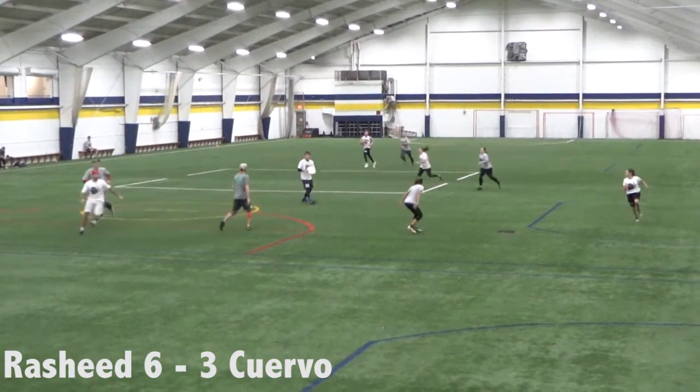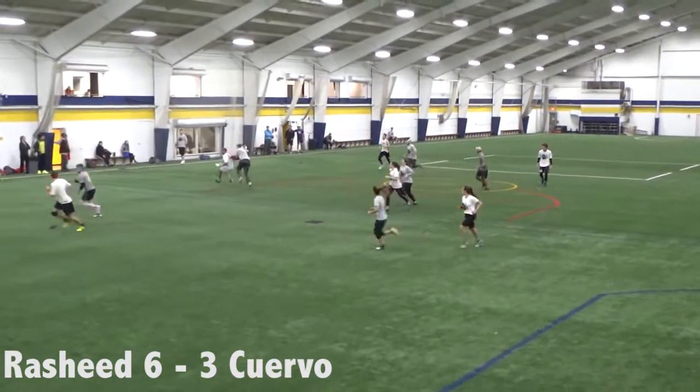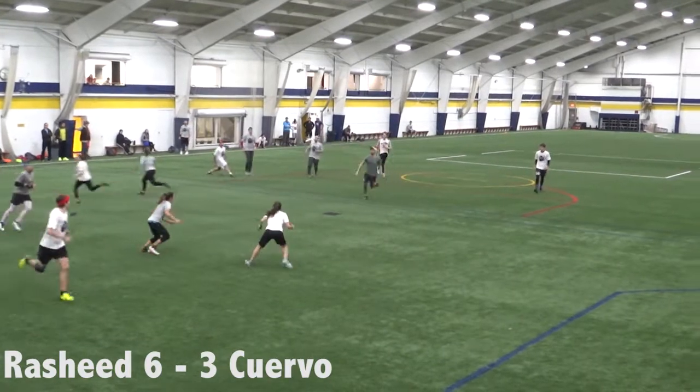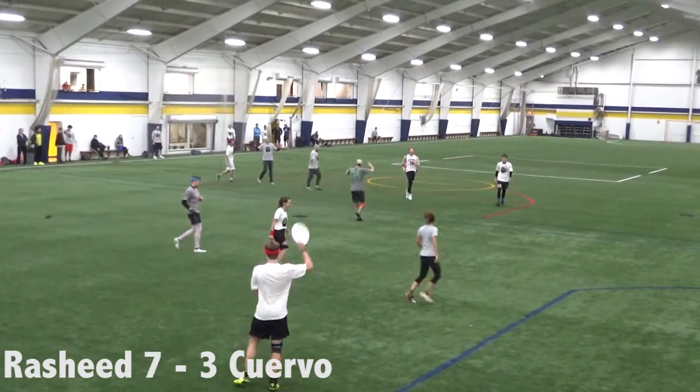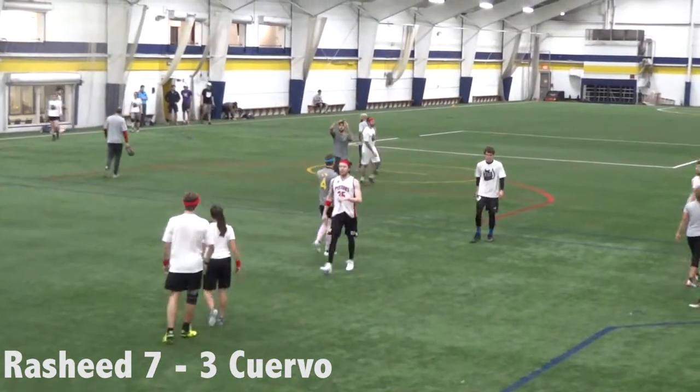That's a smart move here. Bob was looking very casual. Yeah, sulking a little bit about his turnover. Oh, Eric almost. Murata looking for the around. And Ellis. Celebrate! Oh, too easy for him.